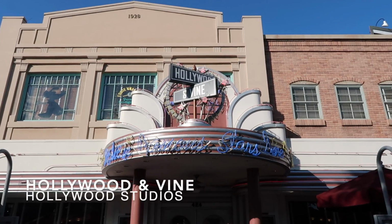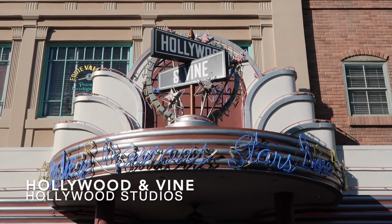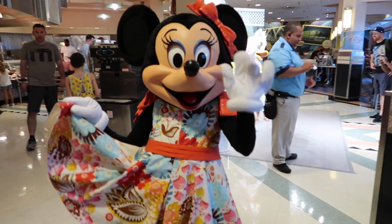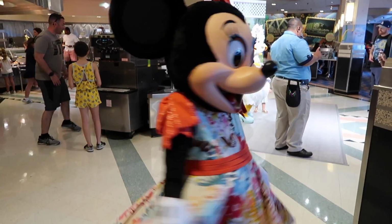So next off, we're off to Hollywood Studios for Hollywood and Vine for some buffet food. Yeah, we really love Hollywood and Vine because it has seasonal changes to the character outfits. So you'd get to see 5 characters, and this is lunch and dinner. We'll come on to breakfast later because it's slightly different. But lunch and dinner, Mickey and Minnie, Donald and Daisy, and Goofy.